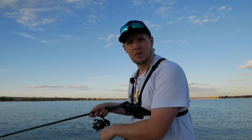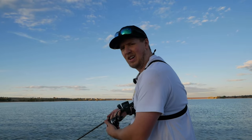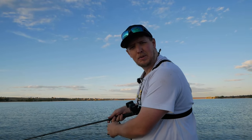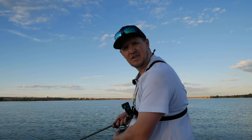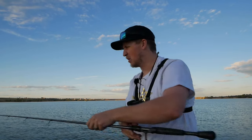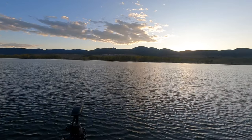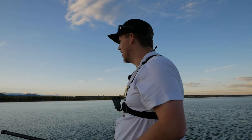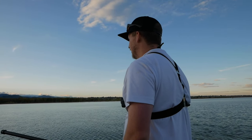Hey, will one of y'all do me a favor and email Rapala and tell them to stop making chrome jigging raps where the fins fall off? Because I just fished one without fins for like the last 10 minutes. Real smooth. So, seeing bait balls everywhere, but just not getting them to bite at the moment.